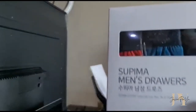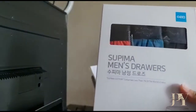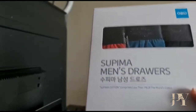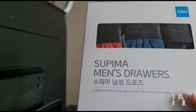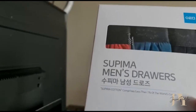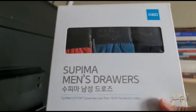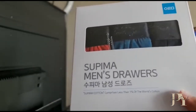Today I want to share about the Supima Men's Grower. And if you know, Supima cotton comprises less than 1% of the world's cotton, which means the cotton is very good and less than 1% worldwide. This cotton is very special and it's 100% cotton, super quality cotton. So, what are the advantages of the Supima Men's Grower?